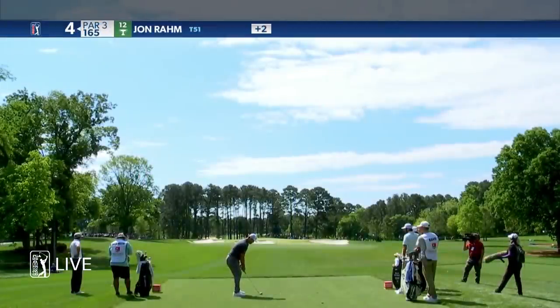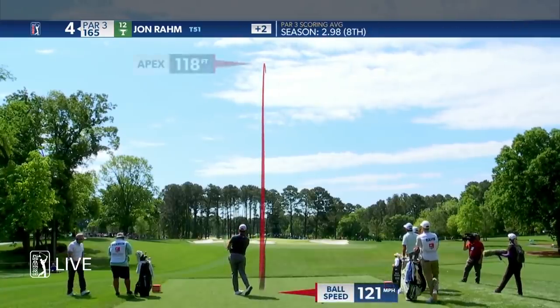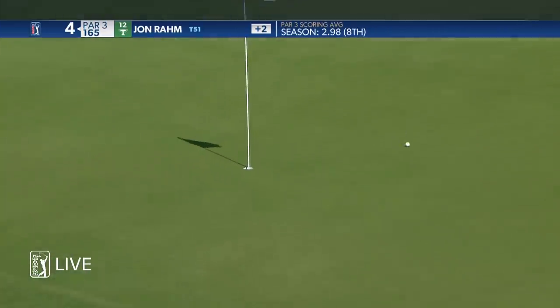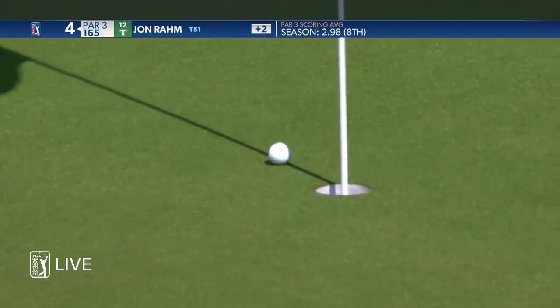I think you've got to keep it just left of this flag here. He's just seen what happened to Wilkinson's, where he hit a good shot, but just right, the flag runs off the green. So that's a smarter shot there. Use the slope. Look at this. Oh, wow. Great shot. Great shot.